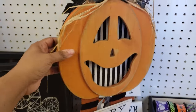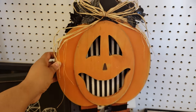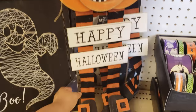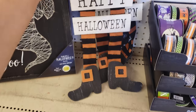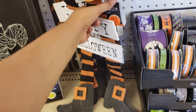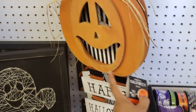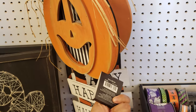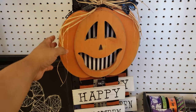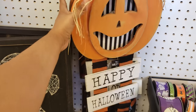This is pumpkin one. Oh, this is very nice. It's a pumpkin. And look at his background. And then, of course, it says Happy Halloween. He has the feet, burlap legs, and then the wooden feet. Oh, he does something. Try me. Probably won't work. Oh, he lights up. That's a cute one. $40. I say for $40, this is not bad. Again, it is on sale.